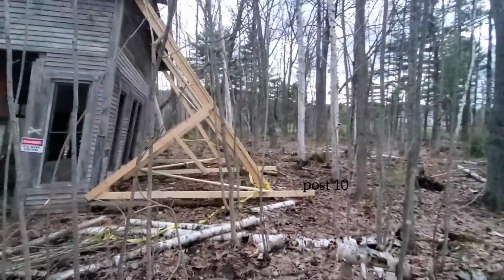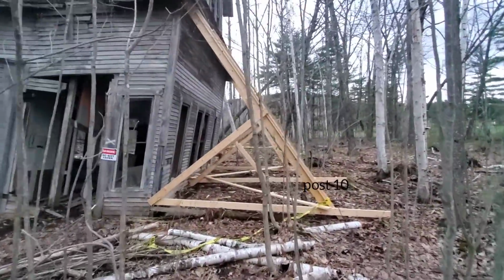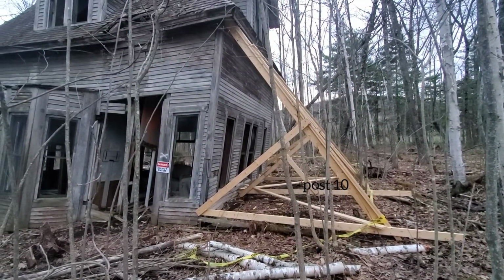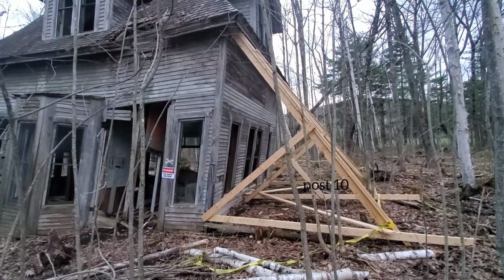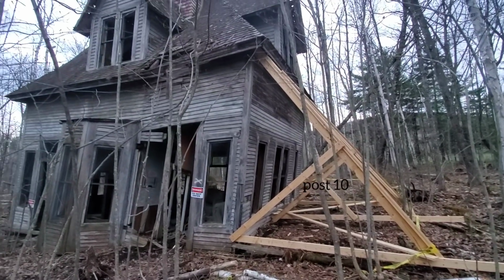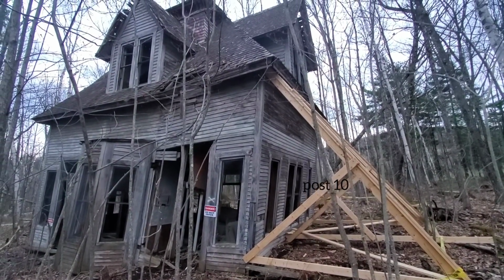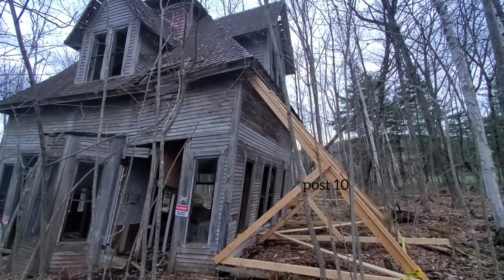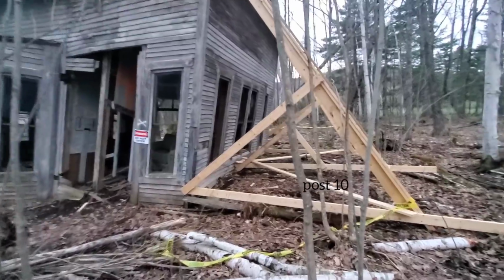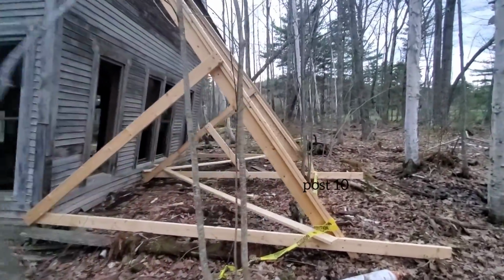That's cool. I don't think there's any saving this. I don't think anyone ever will, because basically everything needs to be replaced. So it wouldn't be the same building. I think they could take measurements off it and build another identical one. So we're not going to enter. We're just going to take a walk around it.